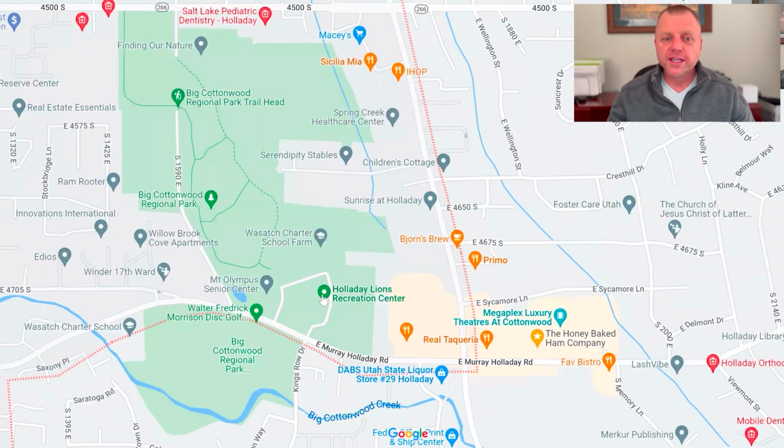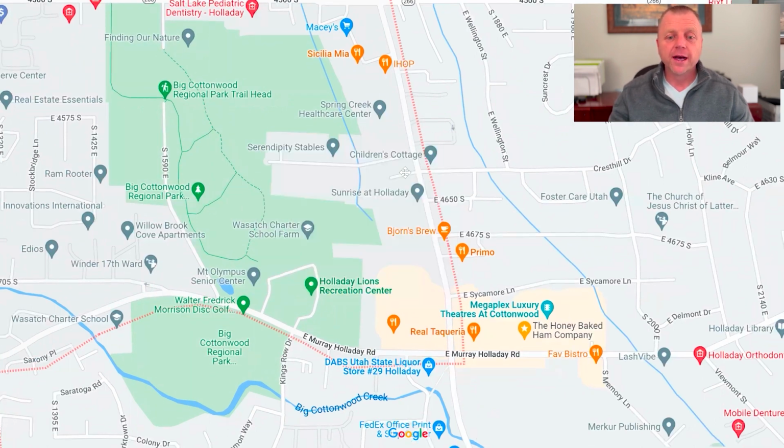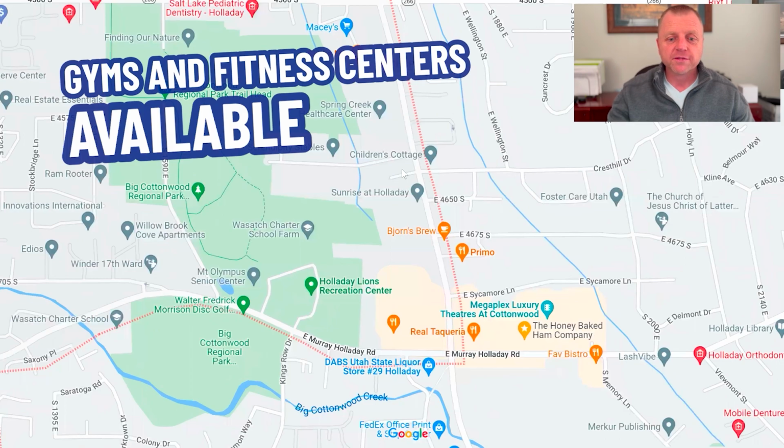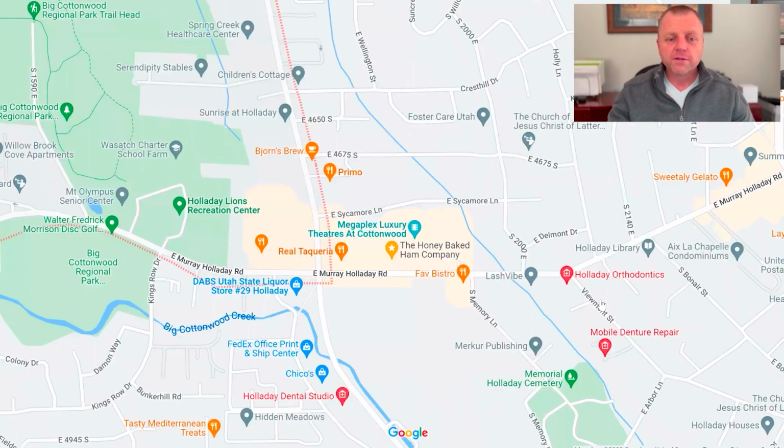So if you're into swimming and into the recreational and fitness, it is one of the options that you have. Holladay does have gyms and fitness centers available as well, like the Excel Fitness. So lots of options with that.